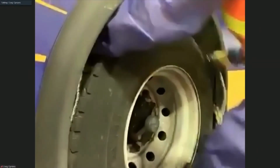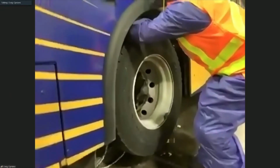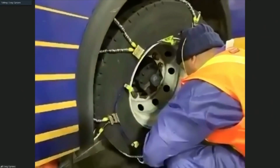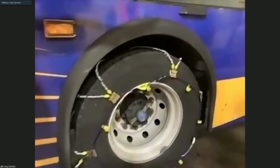Again, this production line will be going on throughout the system at all 28 bus depots. We'll have approximately 3,000 buses chained and ready to go for tomorrow's PM when the storm is about to hit, as opposed to hit. As you can see, it gets wrapped around the tire, then it gets clamped together. So that's where it is now. I'd like to take you down to the other bus now and show you how we finish that up.